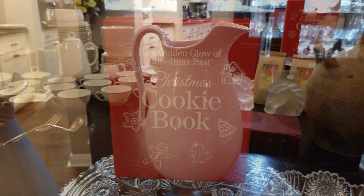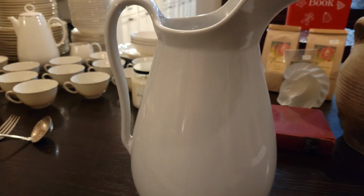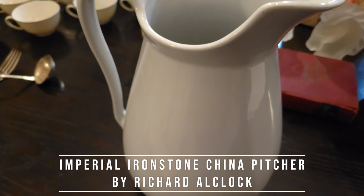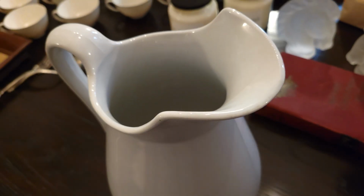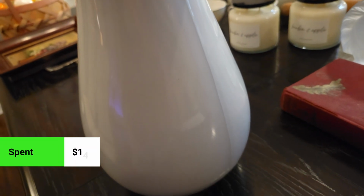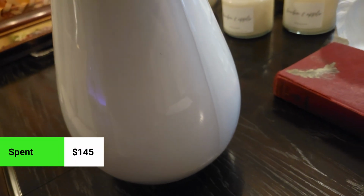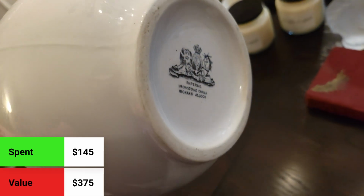Next up is this beautiful piece here. This is not creamware. It's an Imperial Ironstone China Pitcher by Richard Alcock. We spent $145 on it, and the replacement cost is $375.